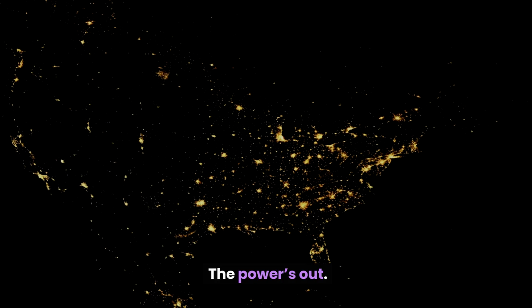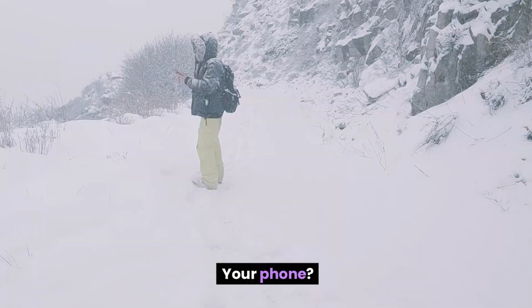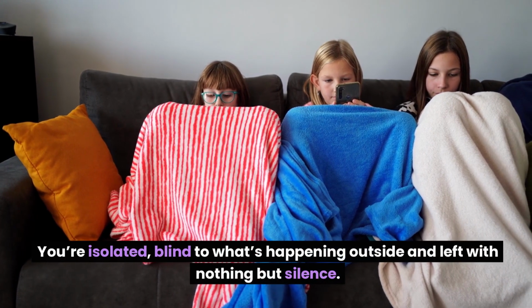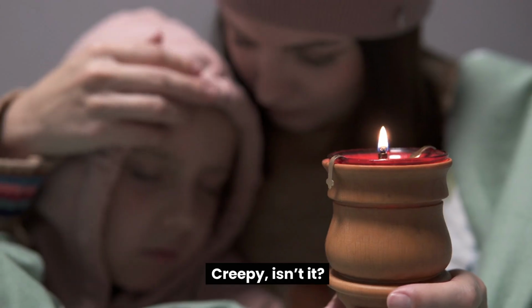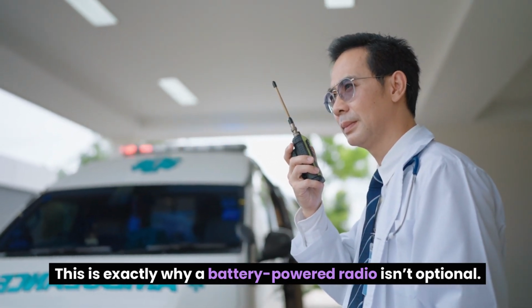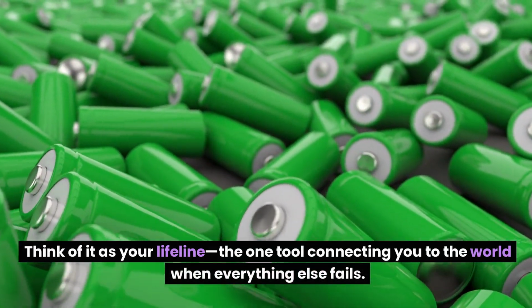Imagine this: the power's out, the wind is howling, driving ice against your home. Your phone, it's dead, just like the power. You're isolated, blind to what's happening outside, and left with nothing but silence. Creepy, isn't it? This is exactly why a battery-powered radio isn't optional. Think of it as your lifeline. The one tool connecting you to the world when everything else fails.